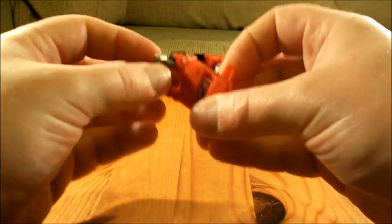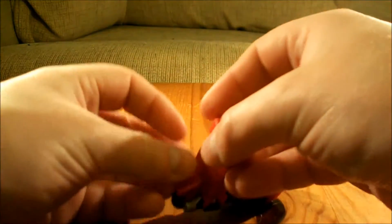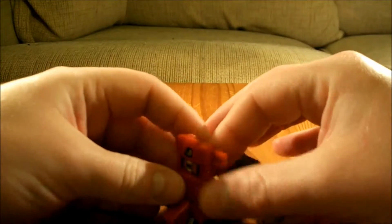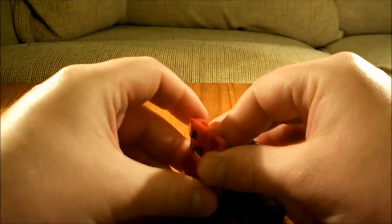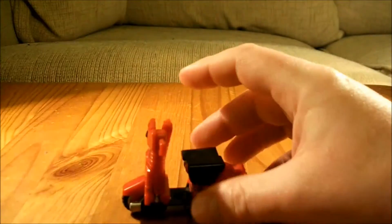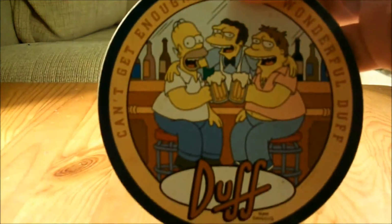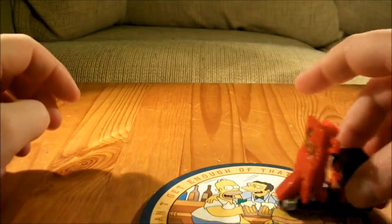Sorry, I'm probably talking too fast, as I'm a bit nervous doing this for the first time. Okay, he isn't really holding together all that well. And he does roll to an extent, maybe this table isn't the best surface. If I bring in a fantastic Simpsons beer mat, or coaster, he does seem to roll a lot better on there.